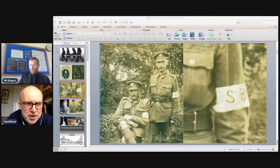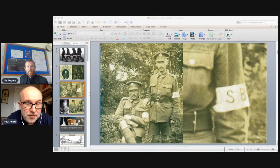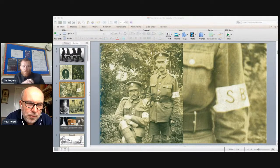So these men are stretcher bearers. Now, often when we use that phrase, stretcher bearer, we think of the Royal Army Medical Corps, and there were men that carried stretchers in the RAMC, but the stretcher bearers were infantry soldiers like these. So these are two men of the Middlesex Regiment on the Somme, and they've got a white armband with SB on it for stretcher bearer, and it was to distinguish them as opposed to being men of a rifle platoon, because they went into action not with rifles, not with weapons, but with stretchers and medical equipment.